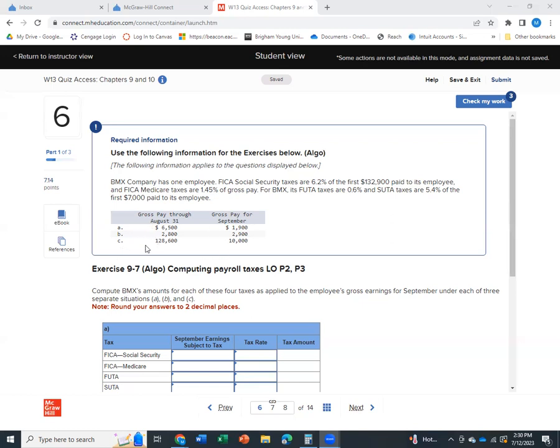In the 3 scenarios, A, B, and C, it has how much they've already been paid up to this date, and then it also has how much they're getting paid during the September pay period. So we'll start with scenario A, unless you're British. Then we'll start with scenario A.